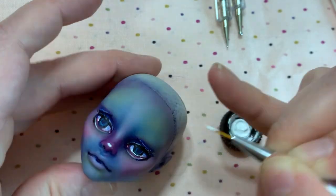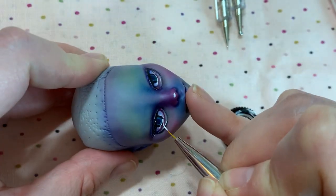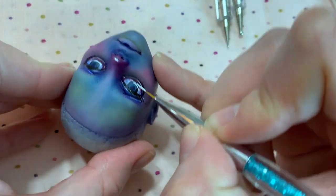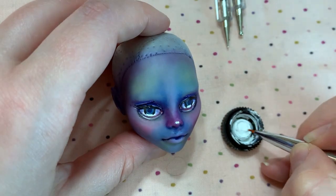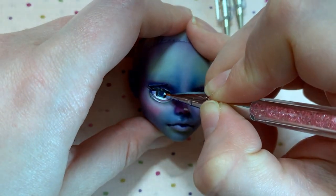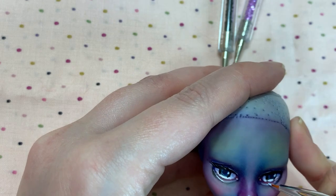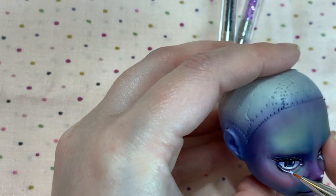As part of her catch lights, I'm adding white to the bottoms of her eyes to make it look like there are tears welling up. Out of her eyes, I'm now painting two over-the-top sized tears with one rolling down her cheek.